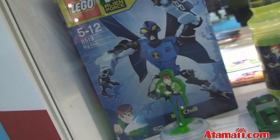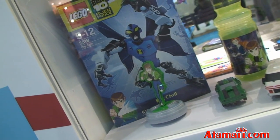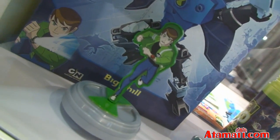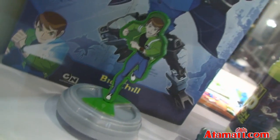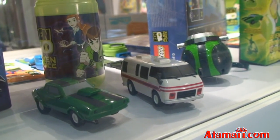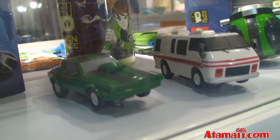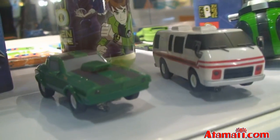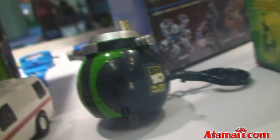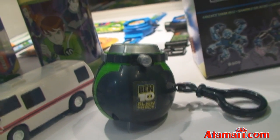Okay, and here's some more of the Ben 10 products for the Asia market. Now, here's the Lego Big Chill. Yeah, okay, I've seen that. What is this? It looks like kind of an Omnitrix with Ben on top. How do you get Ben on top of the Omnitrix? I don't know. And then here's model cars of the RV and then Kevin's cruiser. I've never seen these. I'm going to look for these in Hong Kong. I don't know if I can still get them. They might be old. And then here's kind of, looks like an Ultimatrix hand grenade. I don't know. It's a keychain, key fob thing.